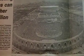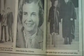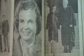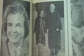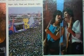Here's some shots from the Philadelphia opening show, the same day Sandra Day O'Connor was installed as Chief Justice. Other clips. I can almost see me in the crowd there in Philly. More color Philly shots from magazines.